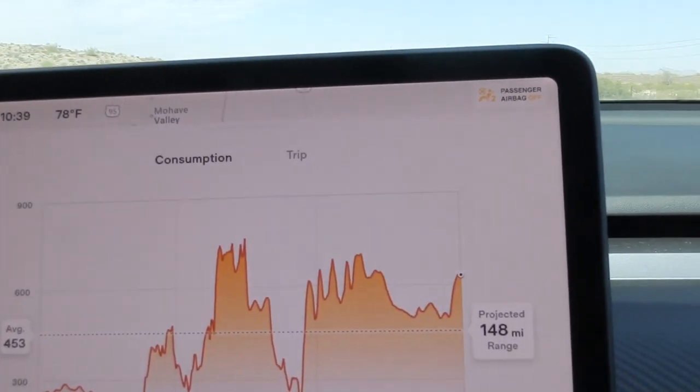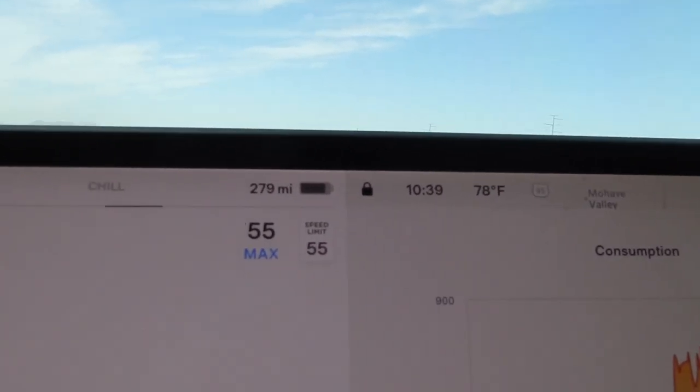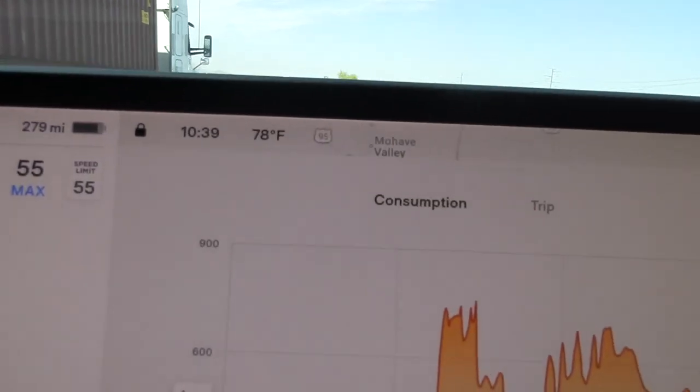And let's see if that works with the Model Y as well, if you can pull that amount, and how much the consumption is important as well. The question is, would it stay like that? Because currently it's saying 452 watt hours per mile, and it's projecting 148 miles left, but that could be deviating quite a bit. So we have 279 miles left, and that's about 95 miles to go. So let's check in the next, let's say, 20 miles and see what the consumption is then.